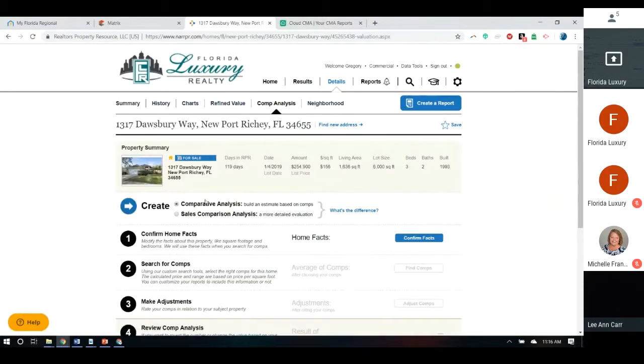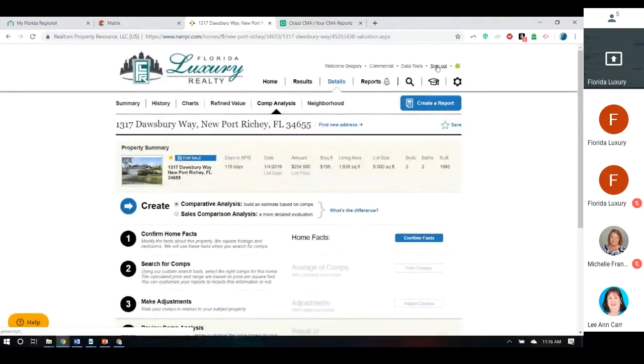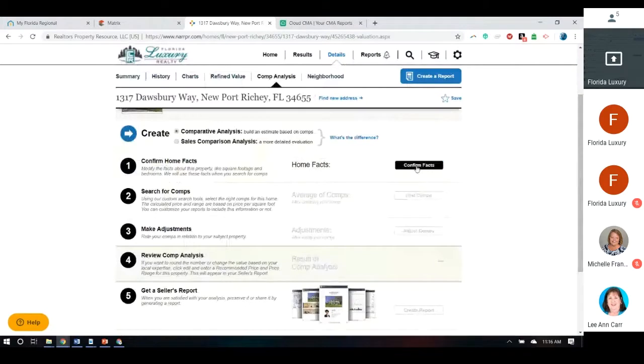and then we're always going to do a comparative analysis. There is a sales comparison analysis, and if you click on what's the difference, they have a short little 2-minute video here that tells you the difference. The short answer is we're always going to do a comparative analysis. When we come in here, we're going to first confirm the facts.